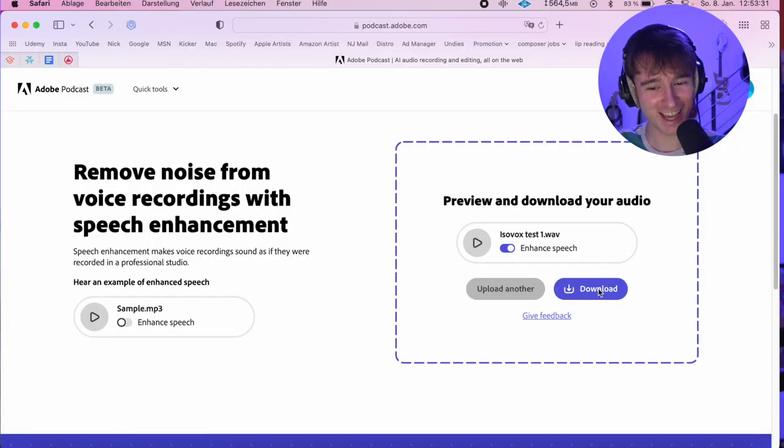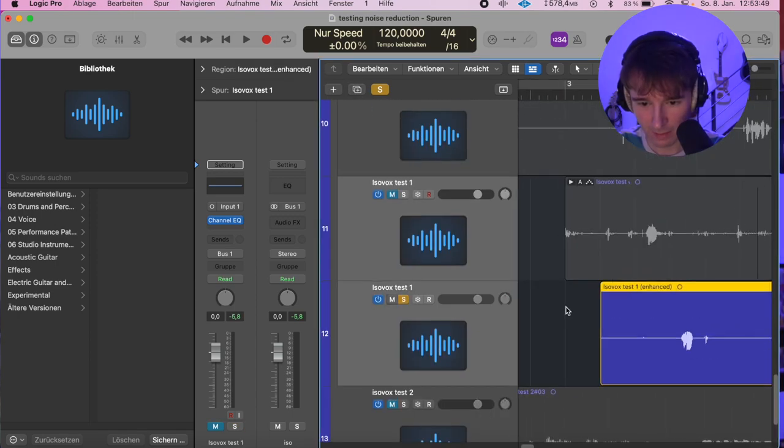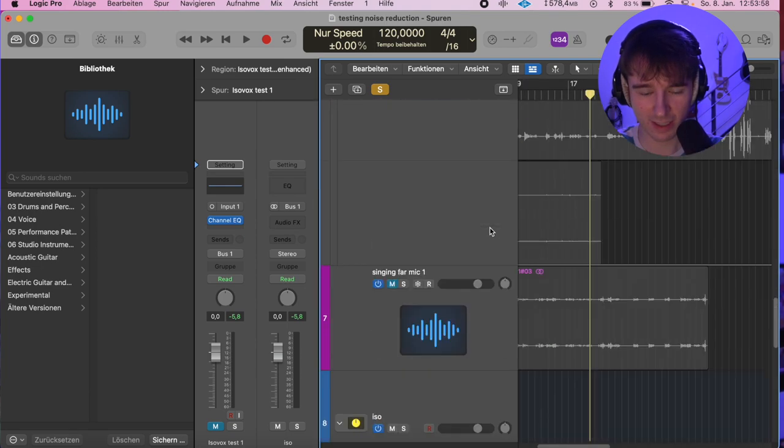Mm-hmm. Sounds super dry, which is why I bought the Isobox. And okay, it gave me an audio. I'm actually really excited. I did not necessarily expect it to work. Let's see. Me neither. It did remove some handling noise again. Let's test it without the backing track first.